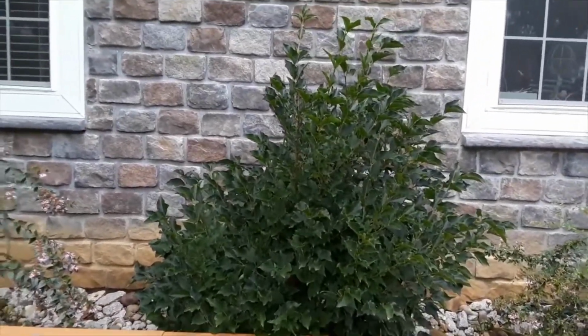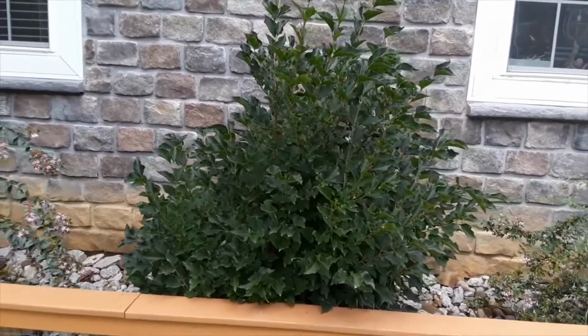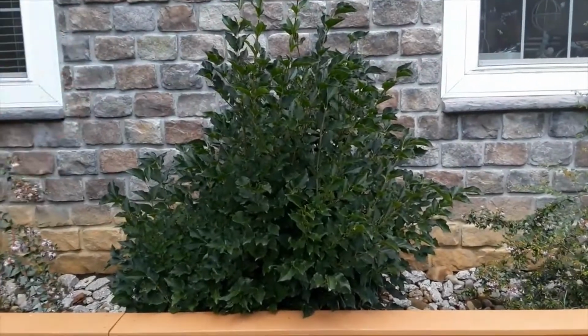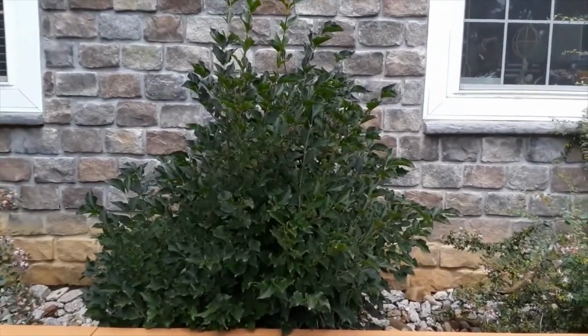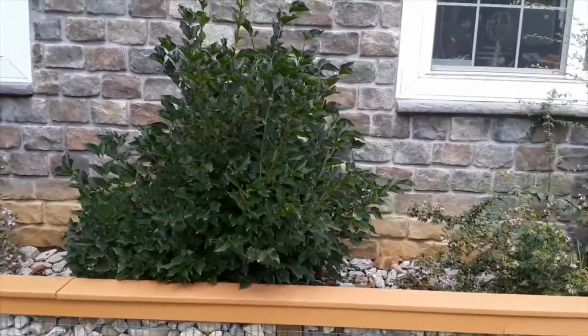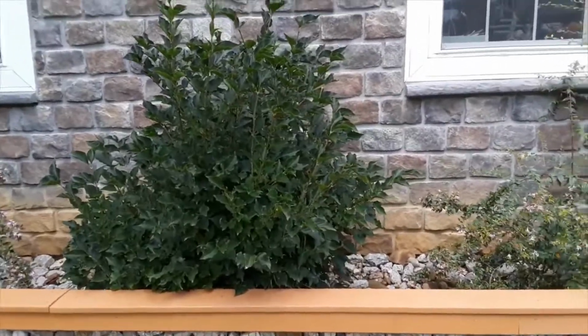I tried to prune it earlier in the spring because it was lopsided, like this side was heavier than the other side. It's kind of evened out a little bit. So anyway, it's doing okay.